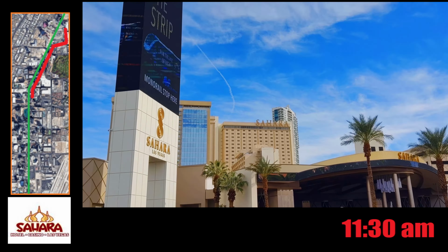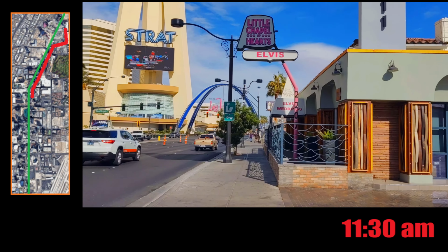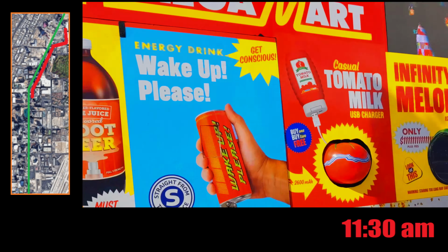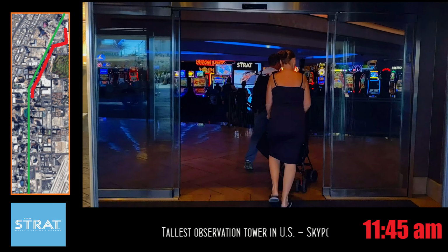What you saw there just a minute ago was the Westgate Hotel. This was my first visit there, and I'm just a big fan of Elvis, and the most recent Elvis movie really put that on display, because that used to be the International Hotel. You saw that statue of Elvis, and that's where he performed 800 sold-out shows.